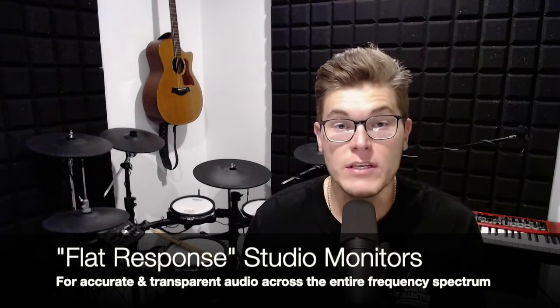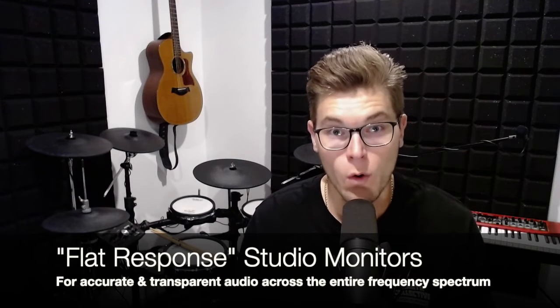Generally speaking, the best bet for you when it comes to studio monitors is going to be flat response studio monitors. This basically means that the audio spectrum or the frequency across the entire bandwidth is not going to be augmented or colored in any unnatural way. It means that what you're hearing coming out of the speakers is as accurate or as transparent as possible. You're going to hear a very true representation of what your mics are picking up, of what your instruments are doing when you're performing, and how the different mics are interacting in the room. Your mixes are just going to sound a lot better because you're going to have an accurate portrayal of what you're recording.